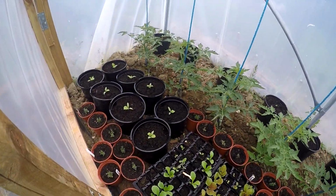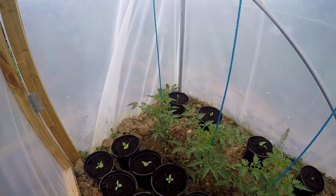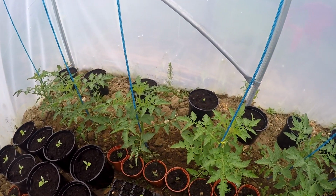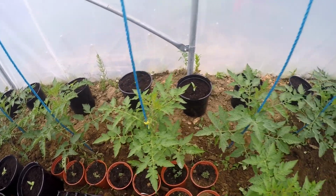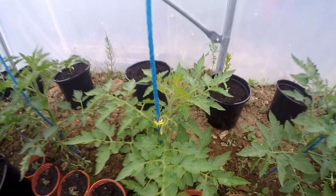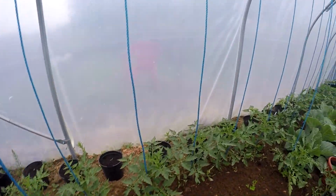And you've got some Gardener's Delight tomatoes and some Ildi up this corner here, these three. They're a yellow variety. Some aubergines and peppers in pots. That is Gardener's Delight, that one. See flowers coming there as well. Lavender in front of them.